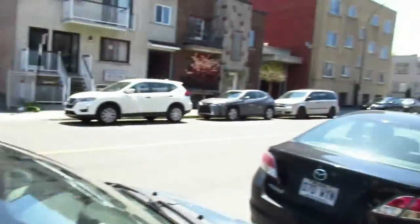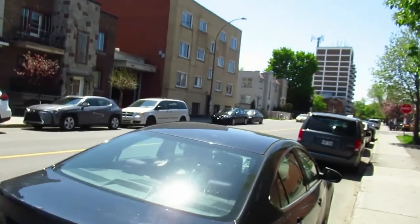Man, it is a gorgeous day today. My lordy, is it ever beautiful. It's after 12 afternoon. It's probably already 18 degrees Celsius. Don't even have a coat on, as you can see. And I'm trying to remember what day it is. I think it's the 14th of May, le 14 Mai, right here on the Rue Ogilvy in Park Extension.